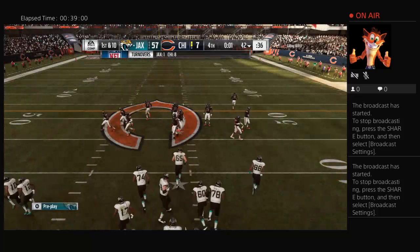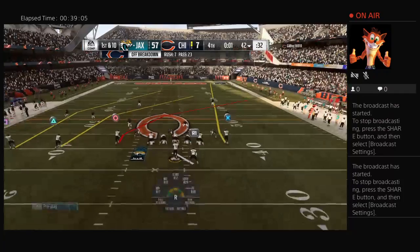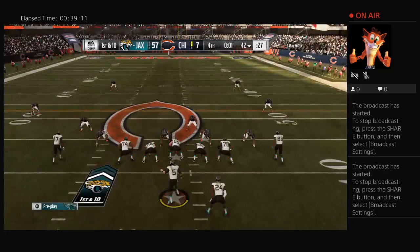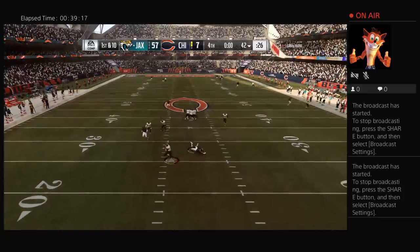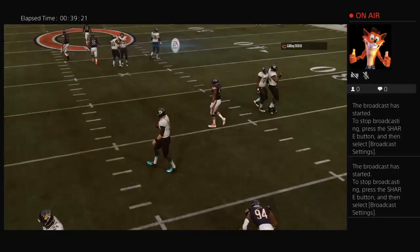With that interception, he just set a record that nobody ever wants to set, and that's the most picks ever in an NFL game. 8. The last time we saw 7, 2001, right? Yeah. Ty Detmer. He's with the Lions at that time. To get to 8. And a big loss here as he's taken down.